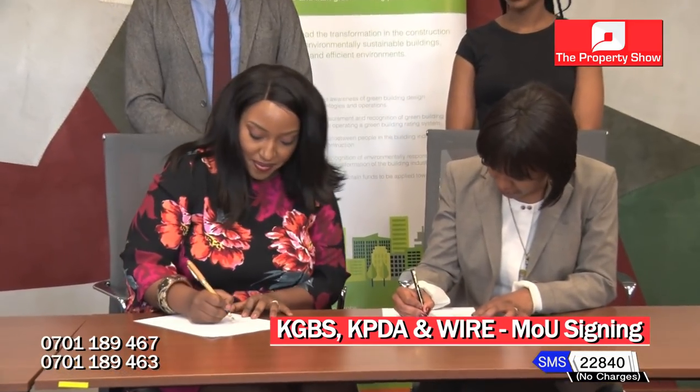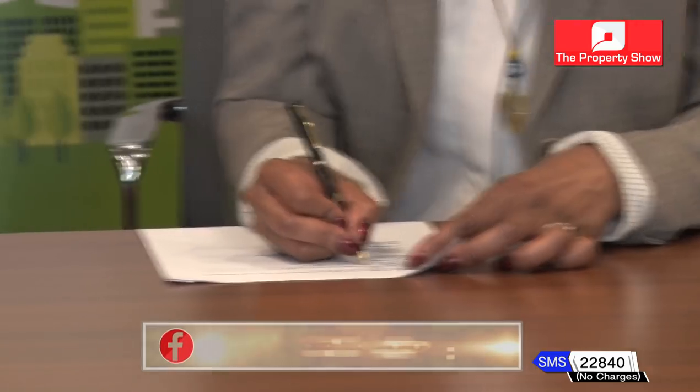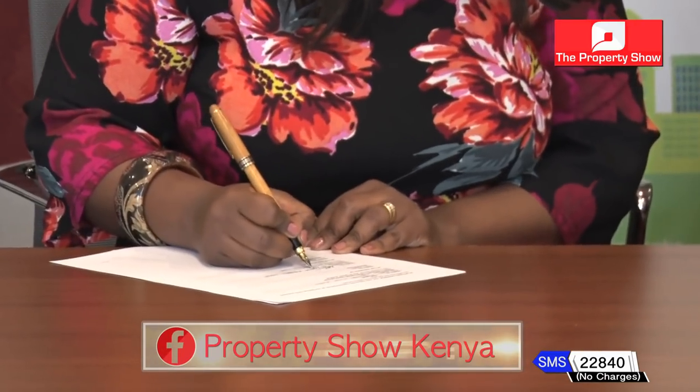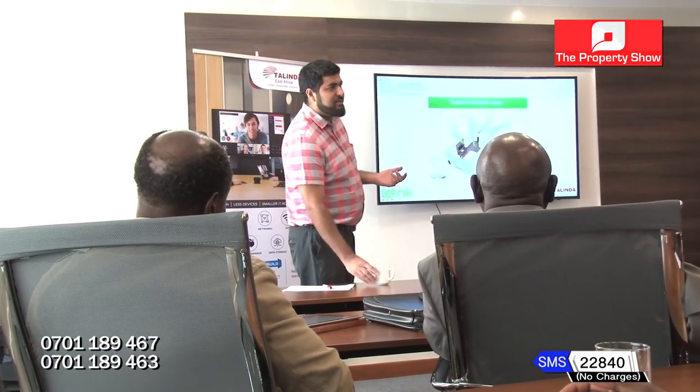We're so excited about this MOU that we're signing with KGBS today. We've previously signed an MOU with them before. And for us, it is key to see green development being more progressive in Kenya. We hope that we can work with KGBS to make sure that these policies are actually pushed and put in place, and it will also be beneficial for our members. The other thing that will result from this MOU is that both our organizations have members, so they'll profit from the trainings and the master classes that KGBS holds. They'll also profit from the trainings and the events that KPDA holds, and we're very excited about it.